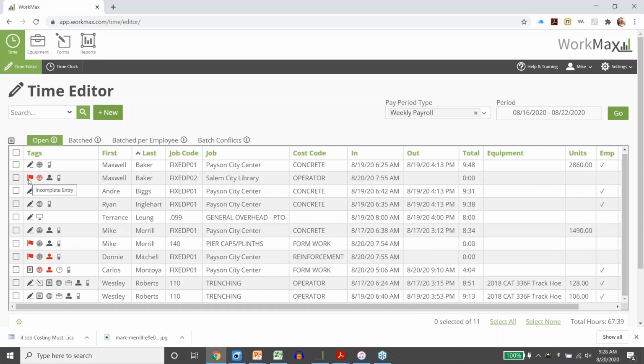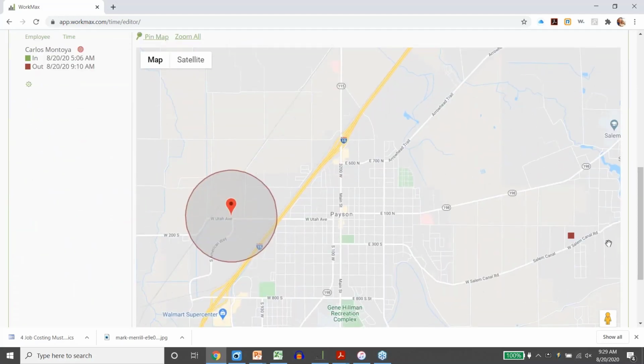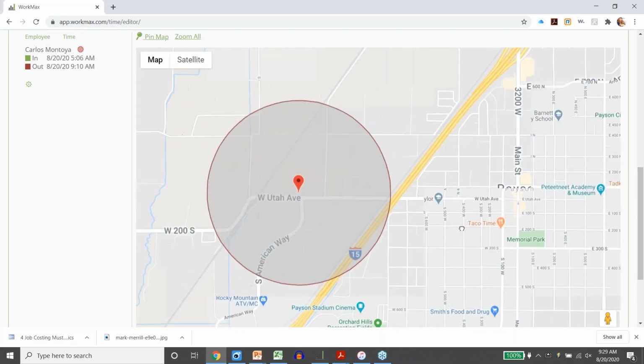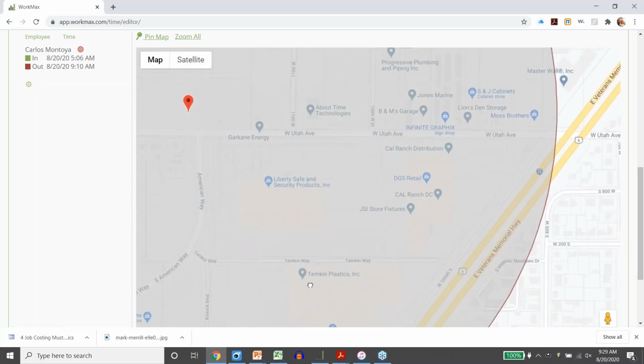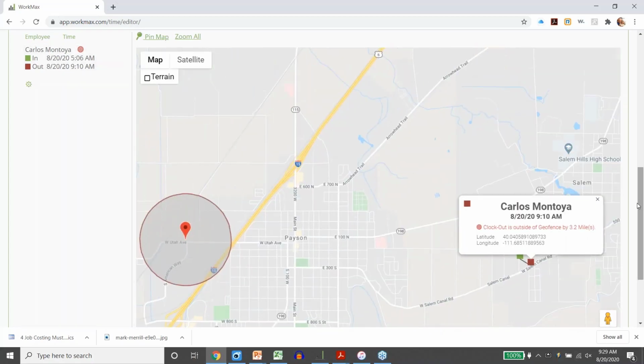We've got triggers, again, pending record because there's an in but no out yet, so that's a flag. It won't be processed until there's an out. I can manually add that, or we can wait for the device to collect it. Now the red globe here for GPS is saying, hey, this was not in the geofence. Let's pull this record up here with Carlos and look at the GPS map. So here's his out punch, and he is 3.2 miles away from this job site. I can zoom in and see really closely where they're at physically, even within a parking lot or a building or a structure. So it's lots of visibility of where they are physically.